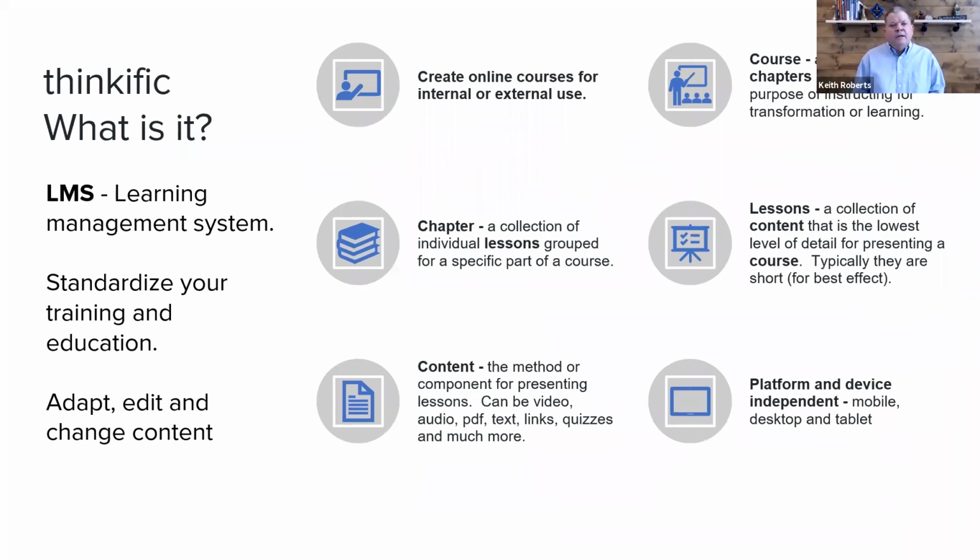So what is Thinkific? It's, again, a learning management system. It's a way to standardize your training so there's consistency. It saves printing out training manuals and the like. If there's an update to a training course, it's real easy to change it. So adapting or editing or changing content when it's in the cloud, you just pull out maybe a download PDF, substitute it, or maybe you want to update a video recording. We'll talk about that in a second. But basically create online courses, not just for internal and external.